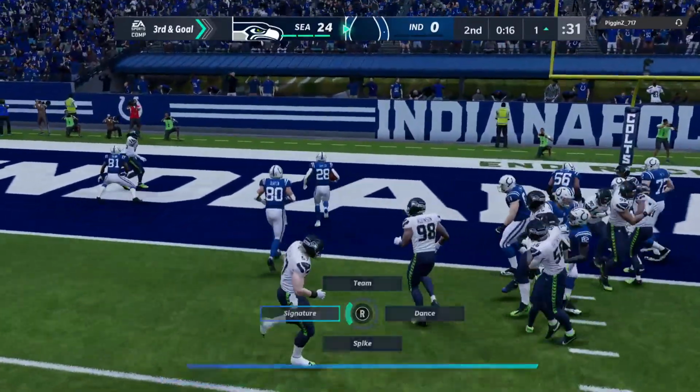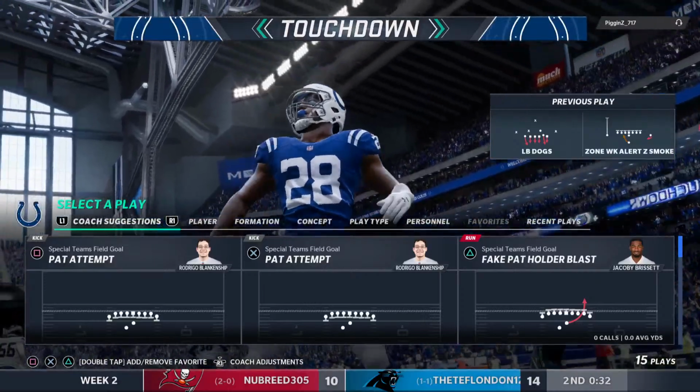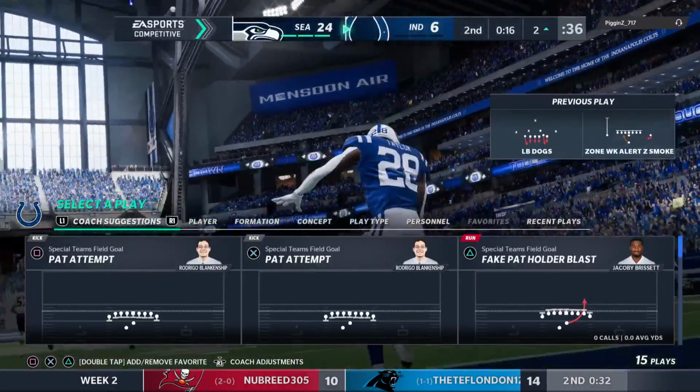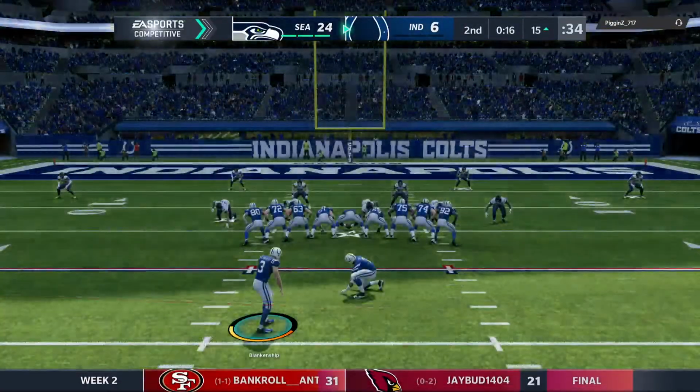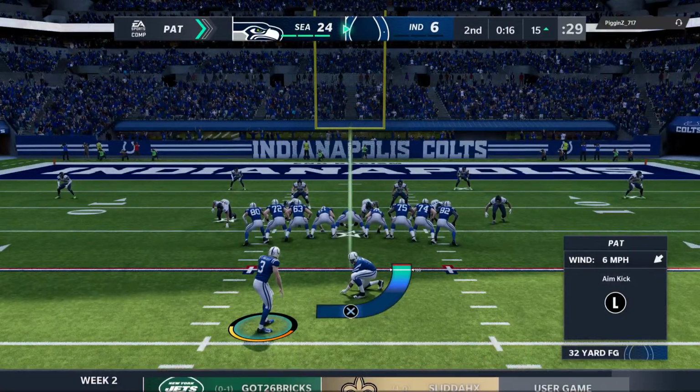They'll look to run with Taylor. And he'll get into the end zone. Touchdown, Indianapolis. Jonathan Taylor as the first half is winding down. And the Colts are able to cut into this lead.